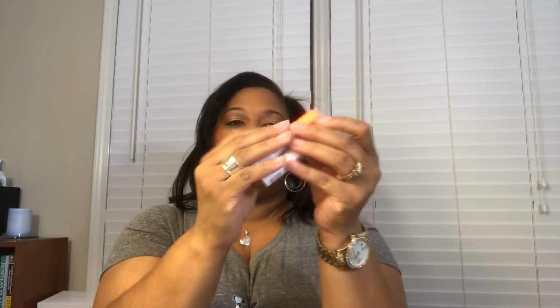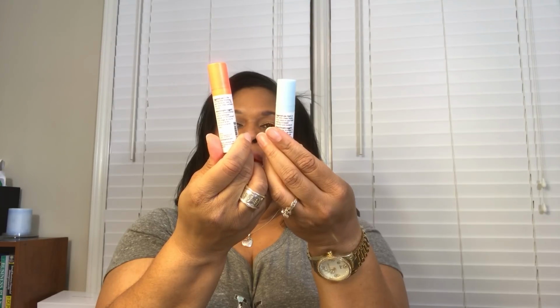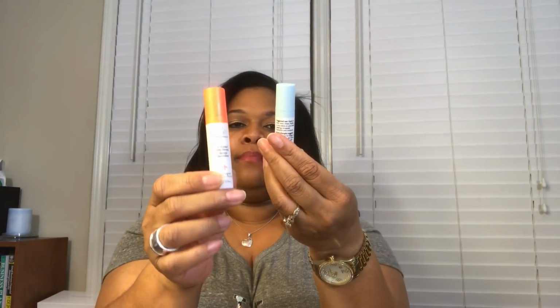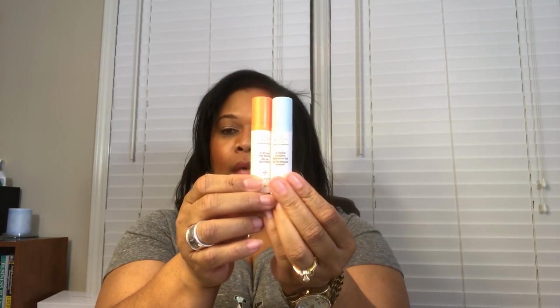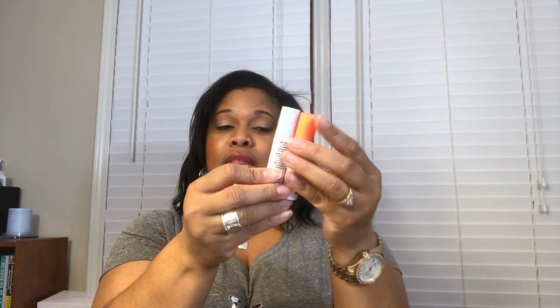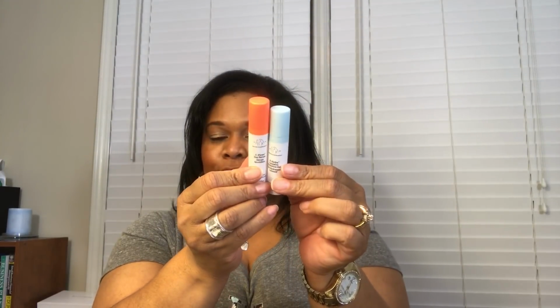The next two items here are travel sizes from Drunk Elephant. It is the C Firma Day Serum and then the B Hydra Intensive Hydration Gel. Would I recommend these? Absolutely. They are expensive, so if you're looking to experiment, they have the little duo packs at Sephora.